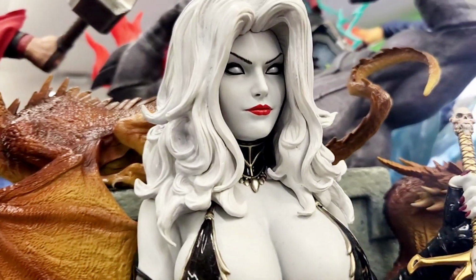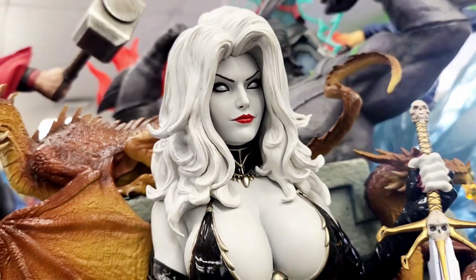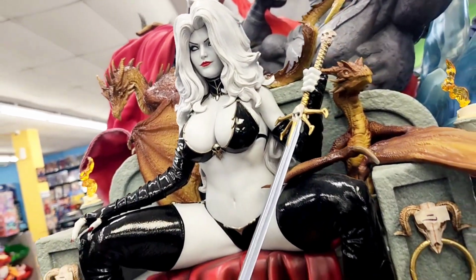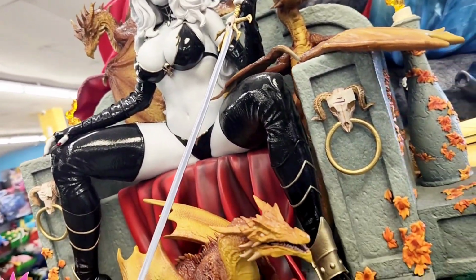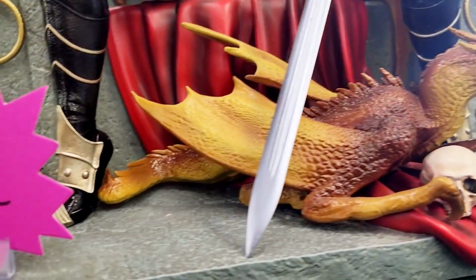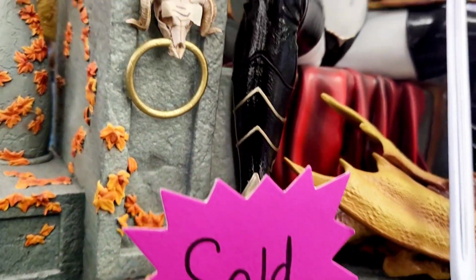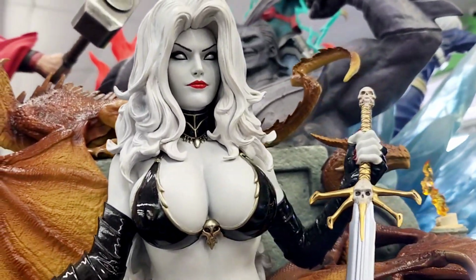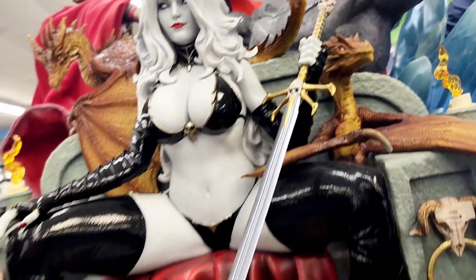This one, of course, is from PCS, which is also a really great piece. And this one had dragons all over it. It's just so much fun to see these things kind of without the glass, without an online event, convention or something. These are just a lot of fun to see. And the sculpt on this one looked really great in person.